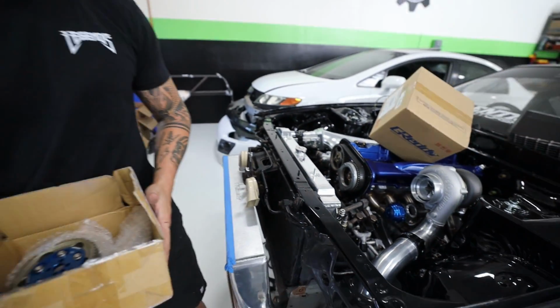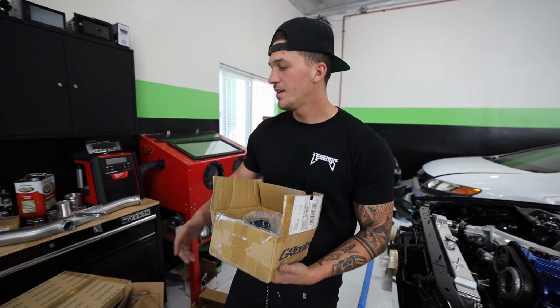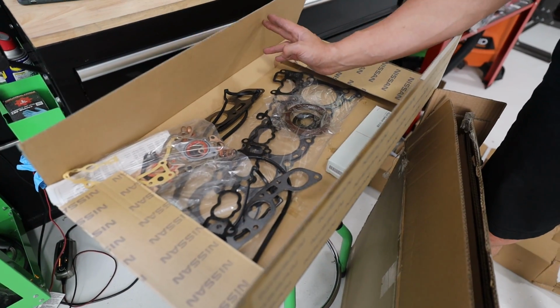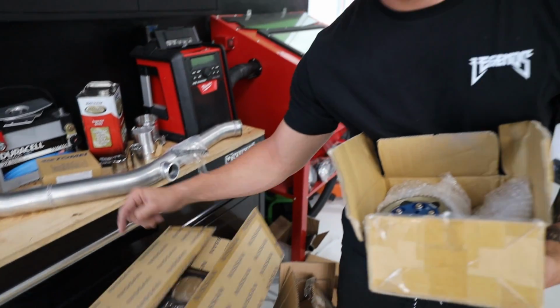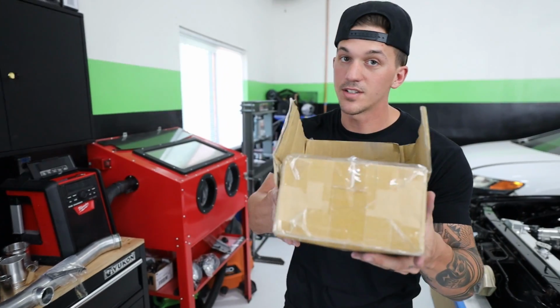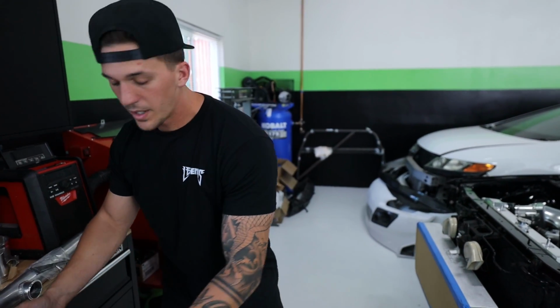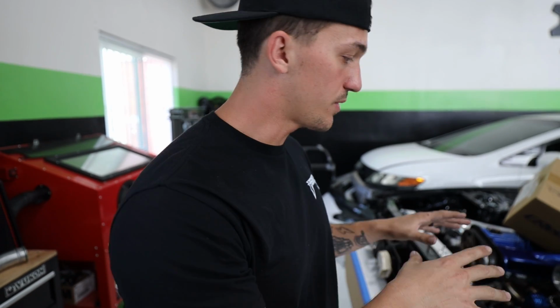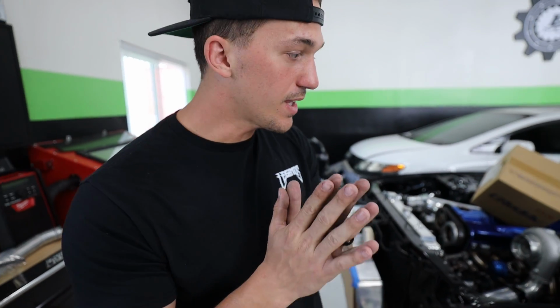Cam gears are here, and then what else did we bring to this? Oh, and the entire gasket kit. This is actually a super, super nice kit. Every single gasket that you need for this car in this box right here. Thank you to Top Rank for that too. But that's pretty much it. Everything that this car needs to be completed is now currently here. We just have to get it done. And hopefully, in a couple of days, this thing will be complete.